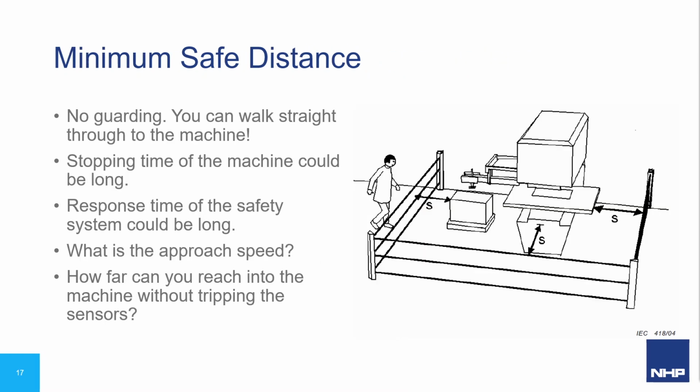As I mentioned at the start of the session, presence sensing devices do not provide any physical guarding. You can walk straight through or reach into the machine and there is nothing stopping you. So we need to ponder whether this solution is practical for our application and consider some of the aspects of our machine. For example, the stopping time of the machine could be long. Once we de-energize the machine, how long does it take to slow down to a safe speed?